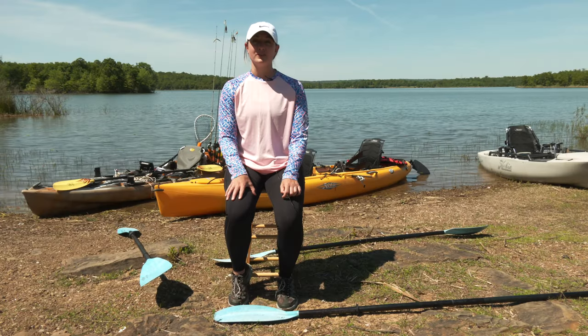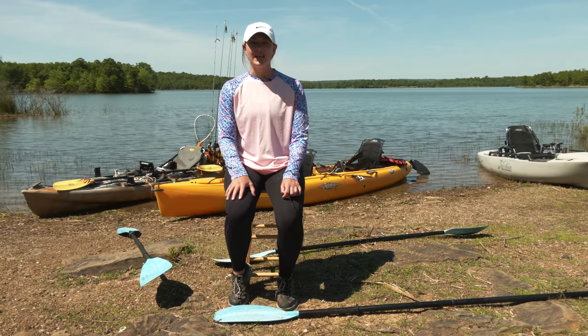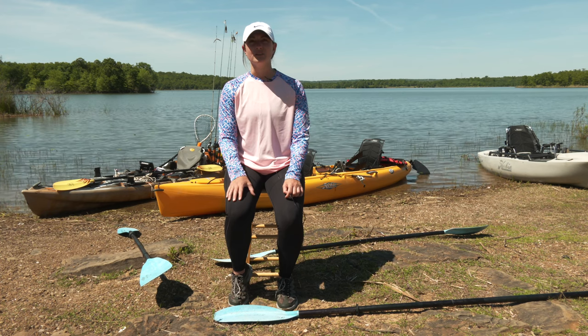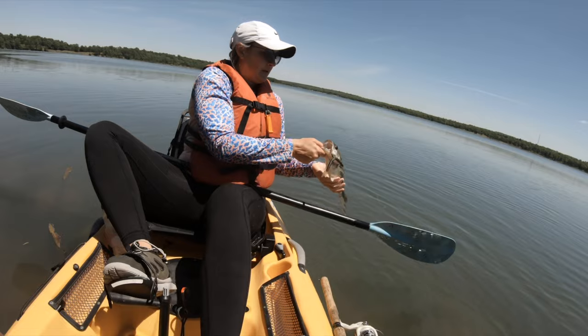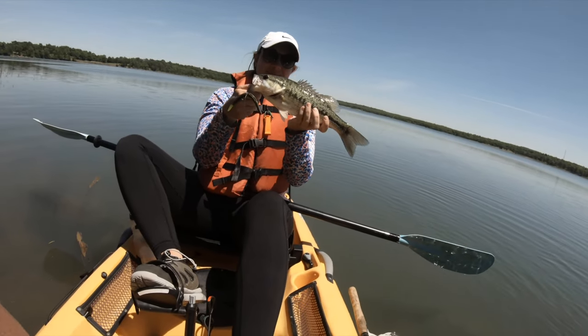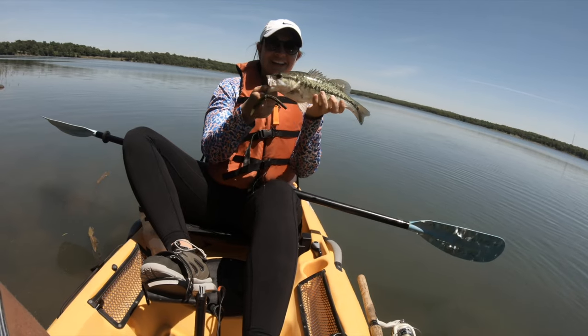I've never been to this part of the state, but Lake Talawanda is absolutely beautiful. I mean, there's no bad day on the water, right? At least that's what I've always heard. And today is no exception to that. Nice. Actually, might be bigger than all the ones I caught. Biggest one of the day? You said I was going to get it. I think it is.